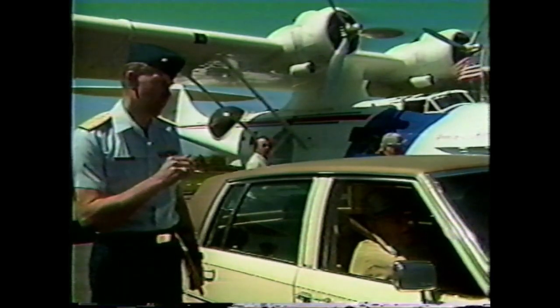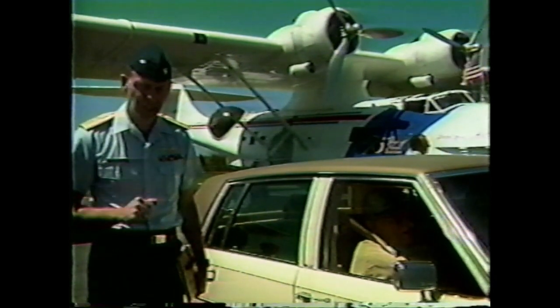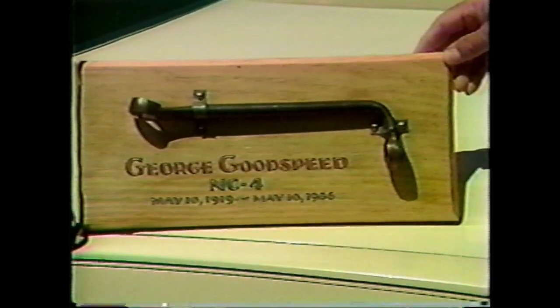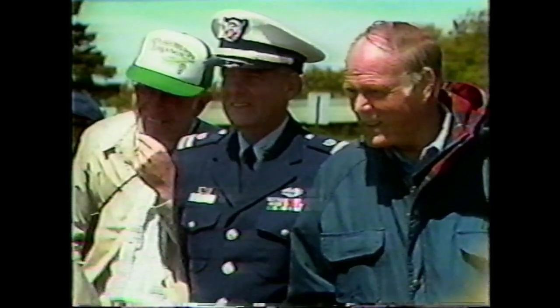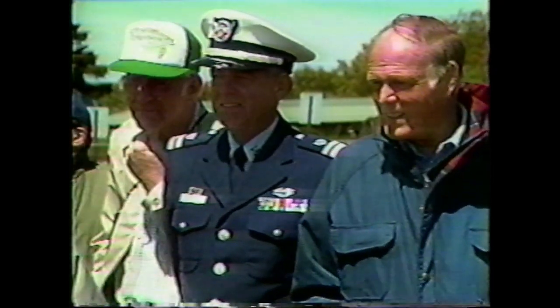And it was his efforts, as well as those of others in the crew, that enabled the NC-4 to be repaired and continue on its journey up to Nova Scotia, and then on down to the Azores and over across the Atlantic.